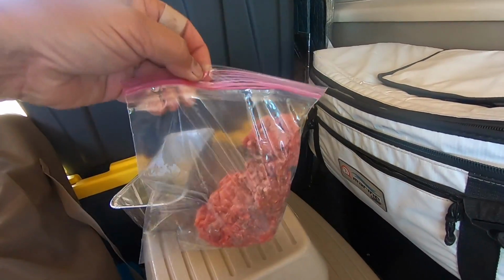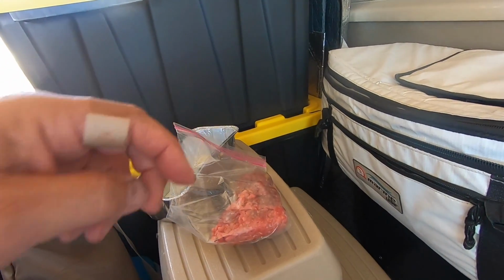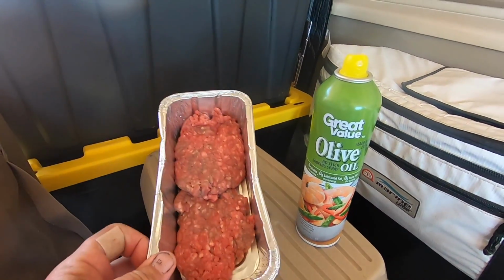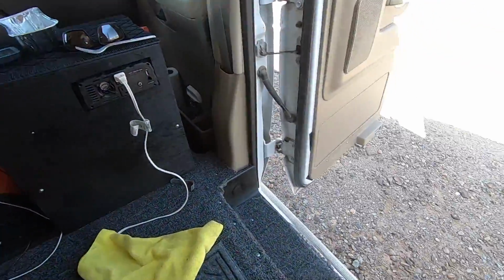Okay, burgers next. I'll get it in a pan here, and we'll get this thing cooking. Just made them like patties. I don't even have any seasoning with me. I just want to see if they cook.